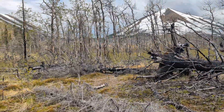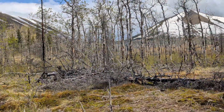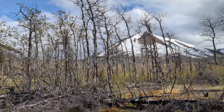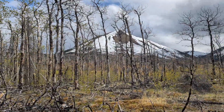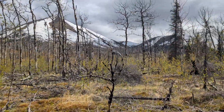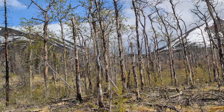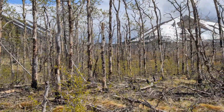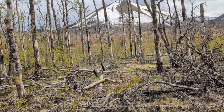So now I'm coming up on that next section we saw up on the hill with the forest burn. My best trajectory was to go as straight as I can so that I don't run into a larger forest of the green alive spruce. It's easier for me to walk through this dead stuff.